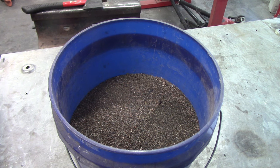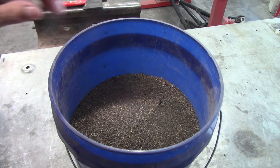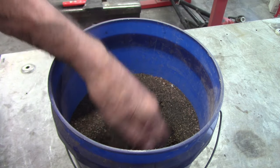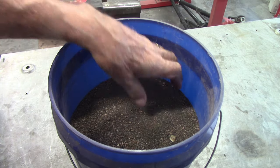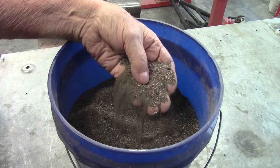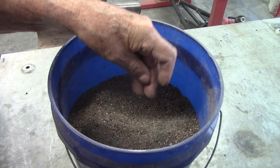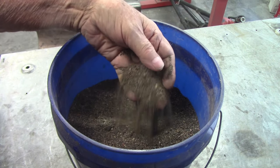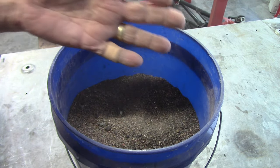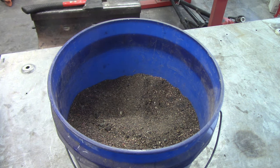Okay, you're seeing what's inside the bucket now, and besides being little chunks of metal from grinding and whatnot, this must be dredge cons. There's a lot of black sand, but it still has rocks in it, so I'm guessing it hasn't been run through a screen yet, at least not a small screen like a 30 mesh or anything, so it hasn't been really screened out to get the big stuff out. So we might play with this a little bit. I'm not sure where this came from, but looking at the material, I would say that's dredge cons.